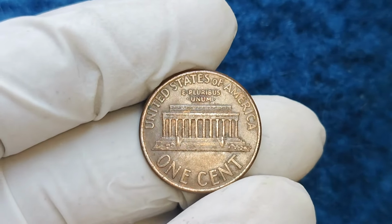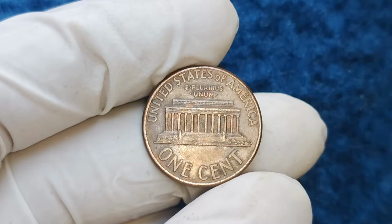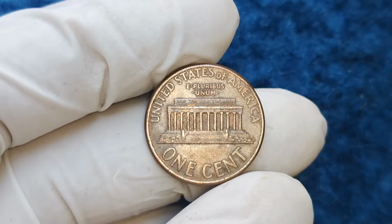List it for sale or hold on to it. If prices are climbing, waiting might pay off. But if you need quick cash, selling to a collector or at an auction could be the way to go.